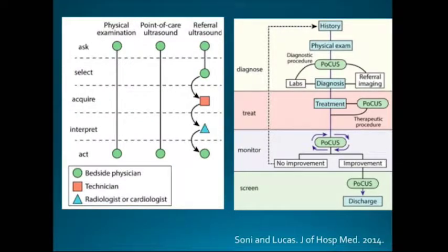So another key distinction with point-of-care ultrasound is that, unlike referred ultrasound, where the person who's asking the clinical question and deciding on the test to do in terms of the imaging modality is different than the person who actually acquires the images, and then might also be different than the person who then interprets those images, which then goes back to the original person having to act on those images. It's a scattered workflow.